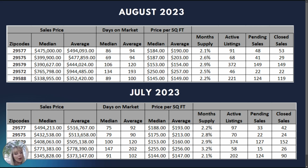The supply also went down in 29577. Active listings went down by 6, 97 to 91. Pending sales, we actually had more in August, 33 to 41. And in the closed sales, it was 24 in July, and we had more in August, 29.